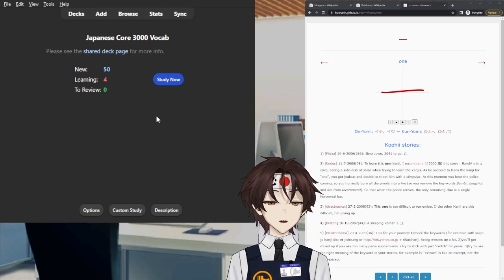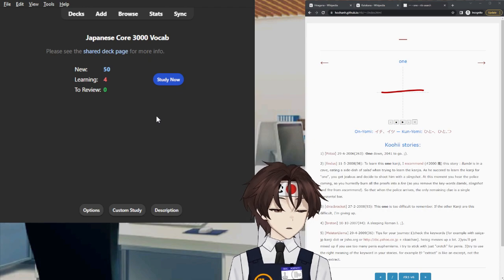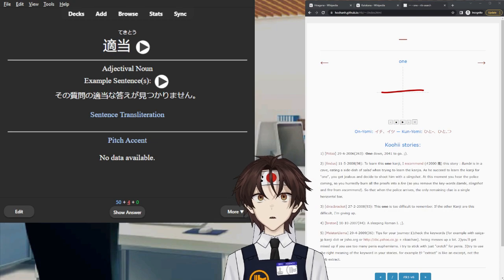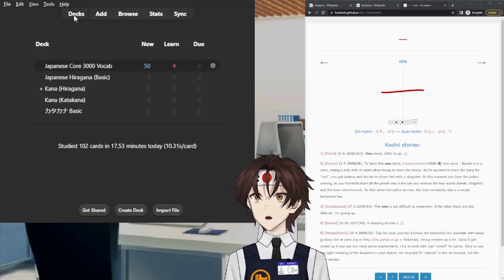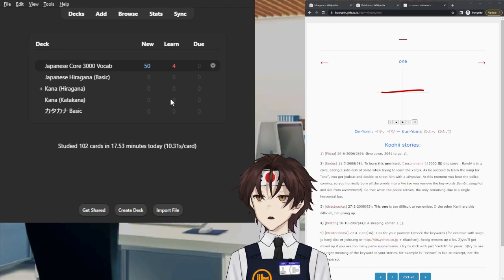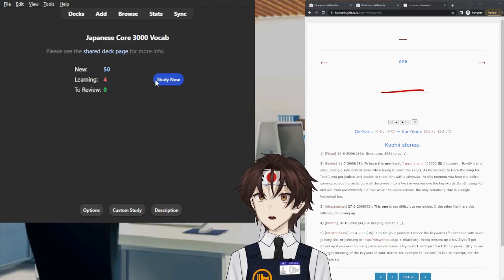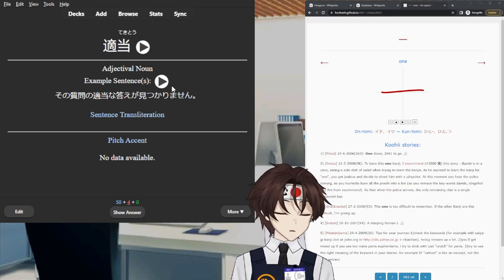Basically, when I first encountered the cards on this deck, this is what happened. Tekito. I guess you can hear that. Wait, before I do that, let me turn off the thing. Options. Yeah. Okay. Study new. Tekito. Okay. Tekito.